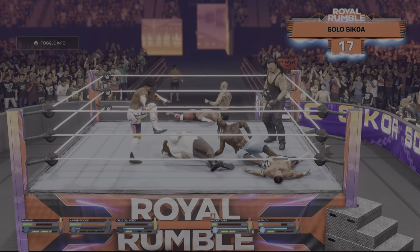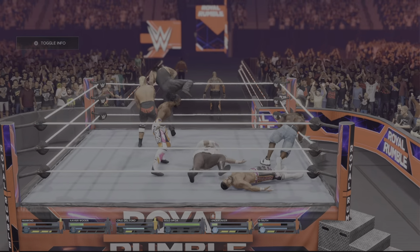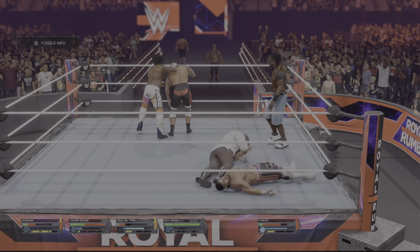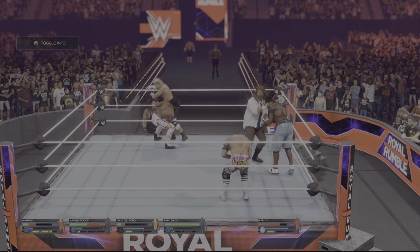He's returning fire. Stomp to the body. And oh, and then the chest as well. The Undertaker has been eliminated. Battling to stay alive now.